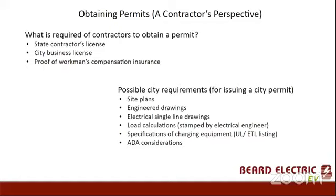So a lot of times we'll have customers that will bring us equipment that they purchased maybe through Amazon, whatever it might be, and they're not aware that that listing needs to be there for us to obtain a permit. Otherwise, we can't do that installation. Next slide, please.